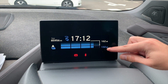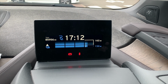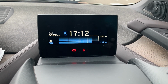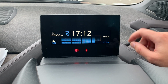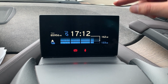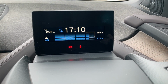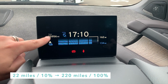This gasometer figure is based on how the car's been driven recently. If it's been sat around a car park, if it's been at an auction, if it's been out for test drives, it's going to get a pretty skewed idea of what the car can do. So much more relevant and important is to see how the percentage varies as you drive and as you add mileage.